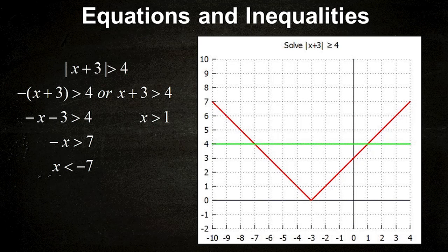So what I do instead is I have the students write a computer program which generates this graph. And then afterwards, I simply ask the students, where is the red graph above the green line? In this case, it's pretty easy to see. It's where x is less than -7, as well as when x is greater than 1.